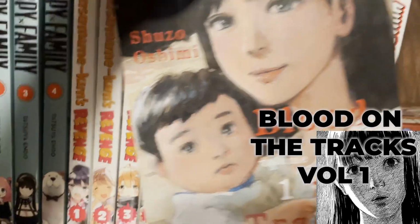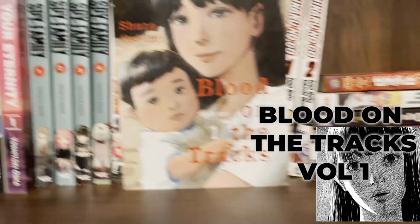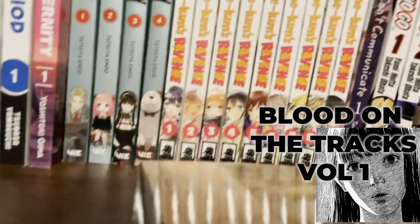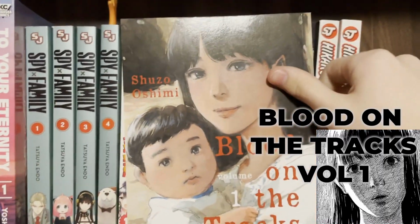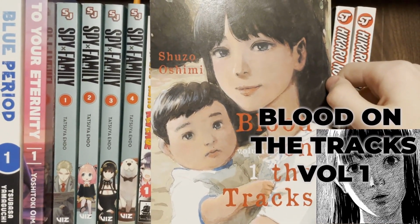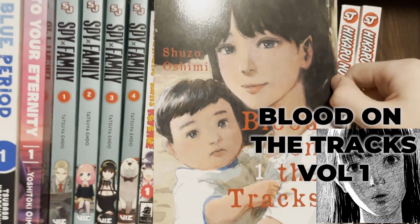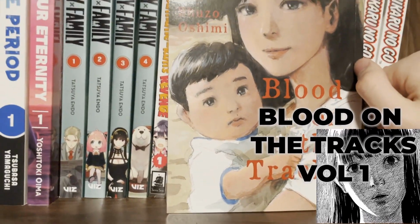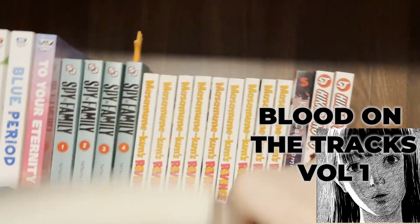The next series I have on here, sorry, I have like no space on this top shelf, is Blood on the Tracks. I have not read this. I kind of want to get Volume 2 as well before reading it, because I heard that it goes really crazy at the end of Volume 1, and you really want to see what happens. But I'm going to read this probably soon, maybe even tomorrow, I'm not sure.